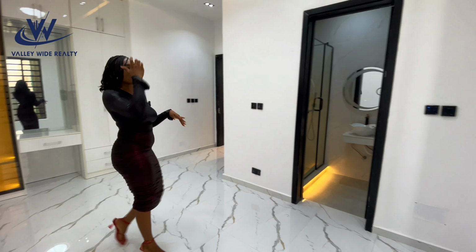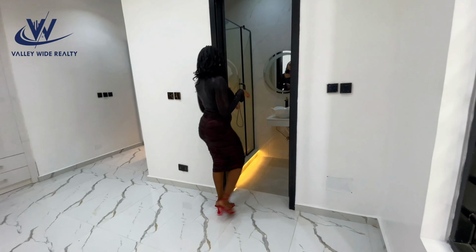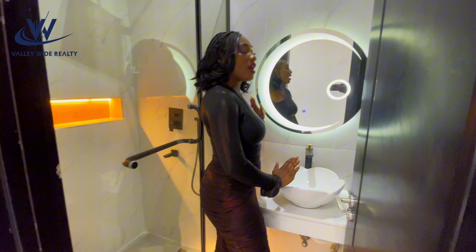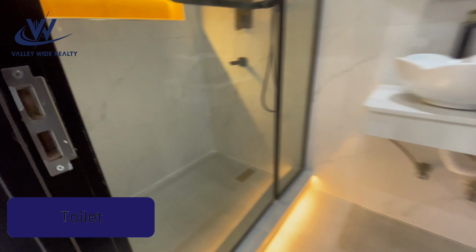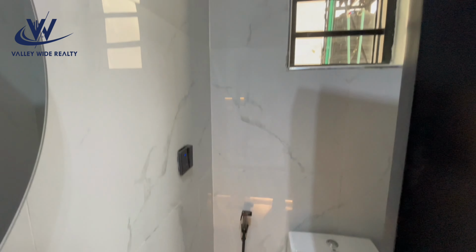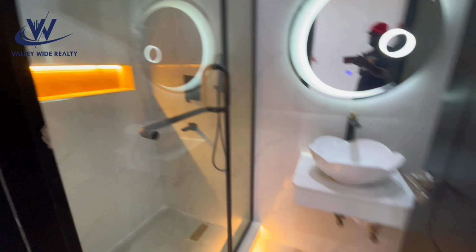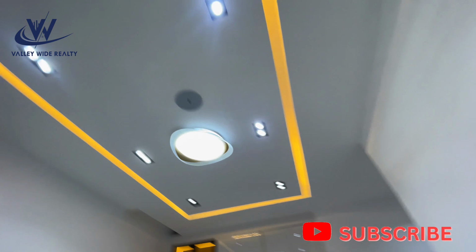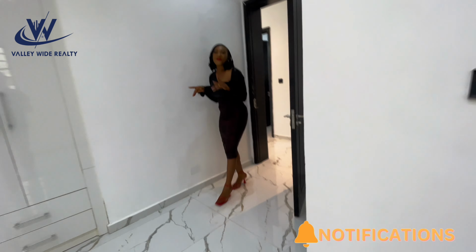This leads us into the toilet area. Now the toilet comes with a vanity mirror. Of course, this is lovely. A wash basin, a walk-in shower, a rain shower, and a toilet seat. I like to point out that this bedroom also has a simple chandelier on the ceiling with a lovely POP design. Now let's quickly go and see the master's bedroom.